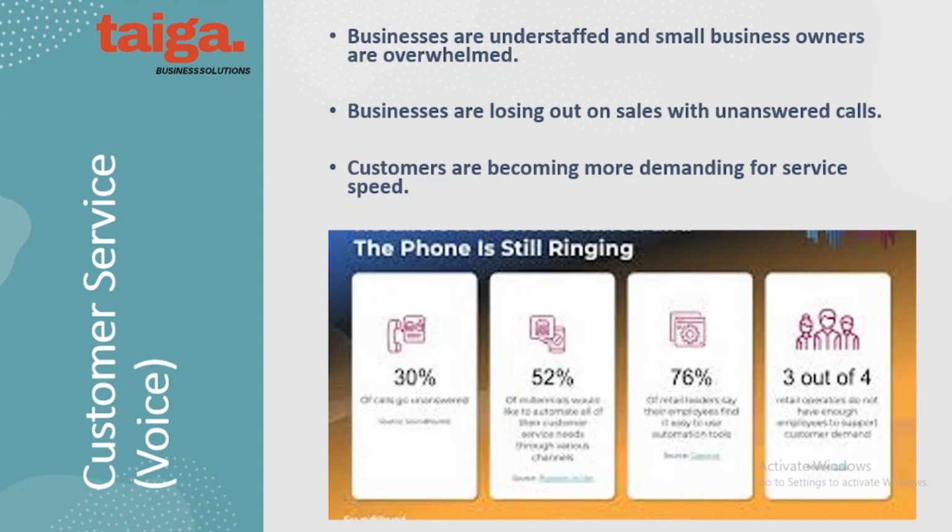And meanwhile, 3 out of 4 businesses are saying, we don't even have enough people to handle the calls, right? There's this, guys don't want to work right now.